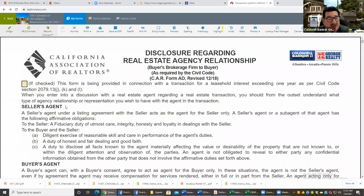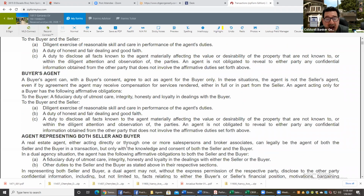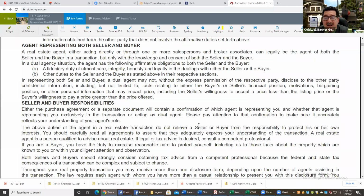This is the seller's agent's duty, which is you, and I mean the listing agent, and this is the buyer's agent, which is you. And then if you happen to be representing somebody and they're making an offer on a Coldwell Banker George Realty listing, doesn't matter which office, Alhambra, Puente, or Arcadia, we are the same broker. We have the same broker license. In the eyes of the law, we are representing both. Even if you have never met the seller, you have to represent the seller because the seller is being represented by Coldwell Banker George Realty. So we do have that.